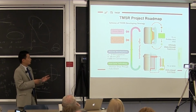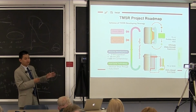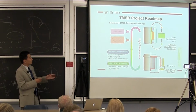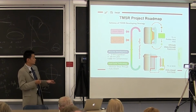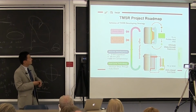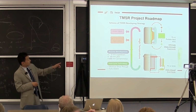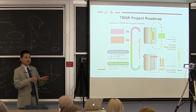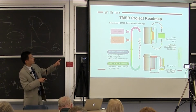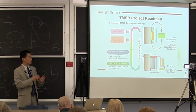For this 2 megawatt one, we have already gotten money, so we're doing the work. But we also have a plan for 10 megawatts and 100 megawatts. We hope that if we succeed with 2 megawatts, we can move on to build a large demonstration reactor. But we're going to have 2 pathways in the development. One is the molten salt cooled, and the other is the traditional molten salt reactor. Those are going to be in parallel. But the molten salt cooled has the priority because we consider it more technically ready.